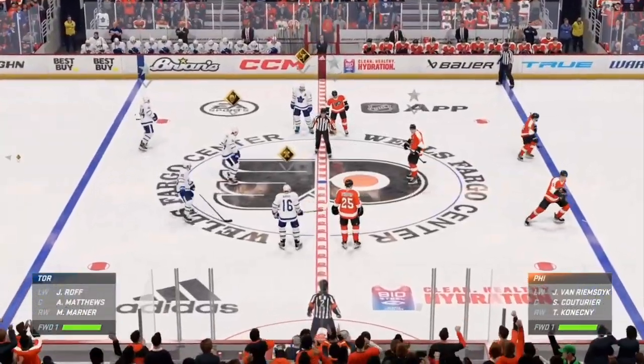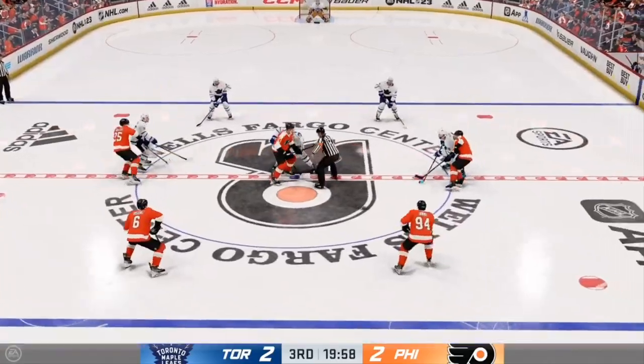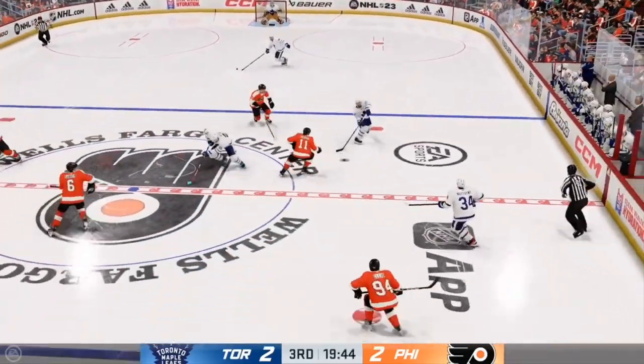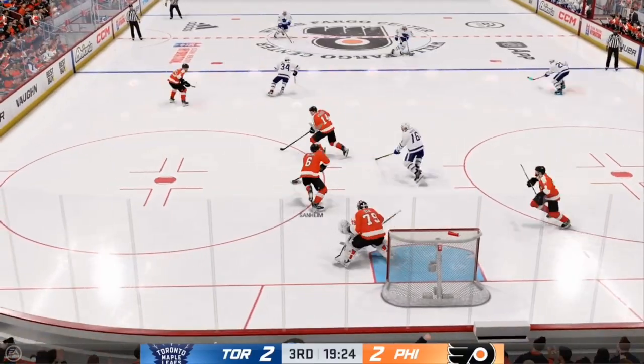Both teams seem fresh after that second intermission. We're ready to drop the puck on period number three. And we are underway here in the third, still evened up. Will we see that go-ahead goal here? Moves it around along the half wall. And the puck dies with the trapper save.